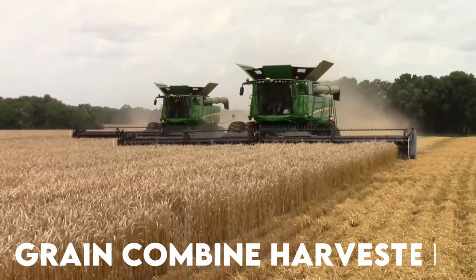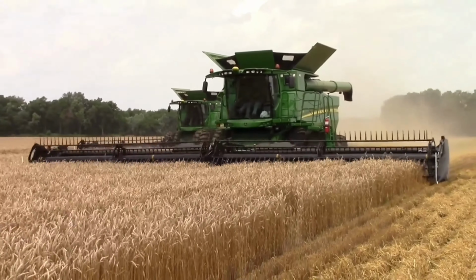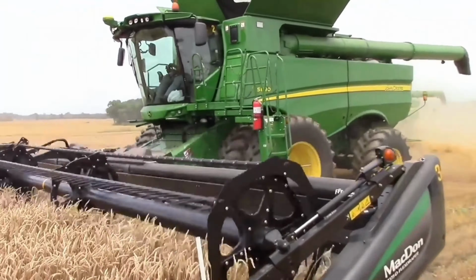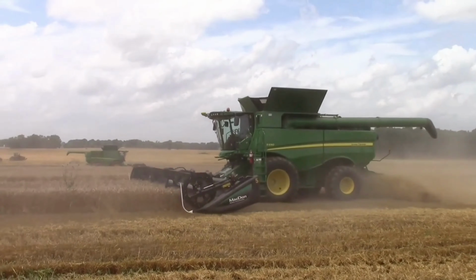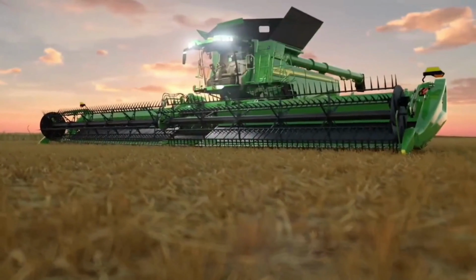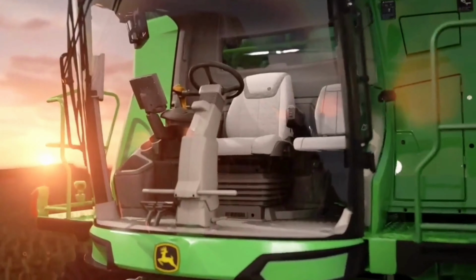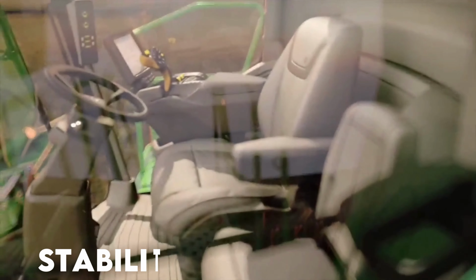Grain combine harvesters are used for harvesting grain crops like wheat and corn. Combine harvesters are the undisputed titans of modern agriculture. Combines efficiently harvest crops, threshing the consumable seeds from the plants and dispensing the chaff. Combines now feature immense horsepower and conveniences like refrigerated cabs to keep operators comfortable through long harvest days. They use reinforced tracked undercarriages for stability and flotation to limit soil compaction.